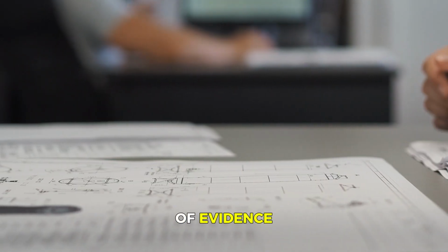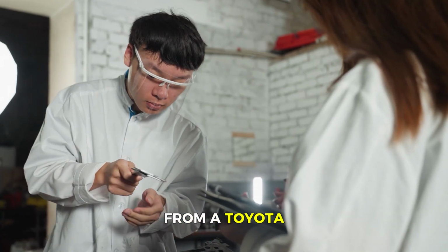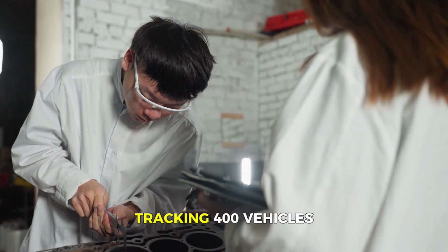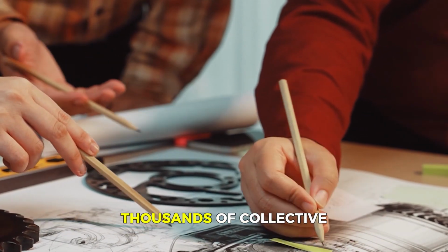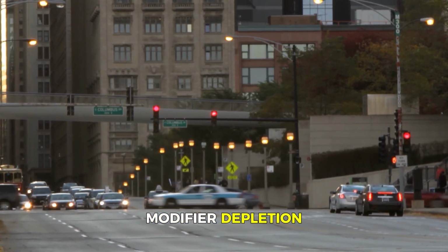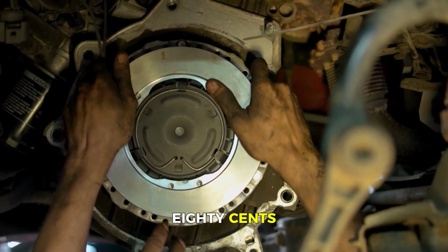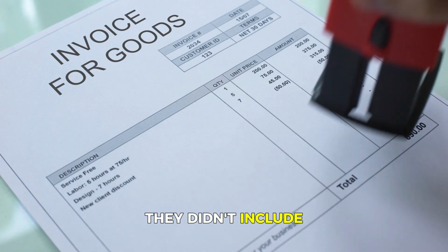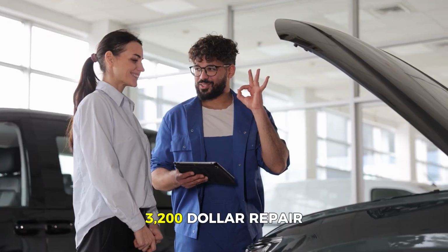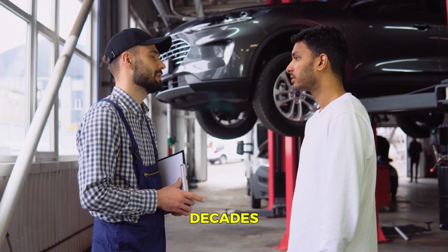5 layers of evidence. 5 decades of documentation: a Japanese factory QA record from a Toyota City assembly line in 1964, a Chicago fleet maintenance log tracking 400 vehicles across hundreds of thousands of collective miles, an SAE technical paper on friction modifier depletion under heat cycling, a dealer parts invoice that shows the $2.80 wholesale cost of the additive they didn't include in your $300 flush, a 10-year cost model that reduces a $3,200 repair to an $80 maintenance line. 5 sources, 5 decades, 1 bottle.